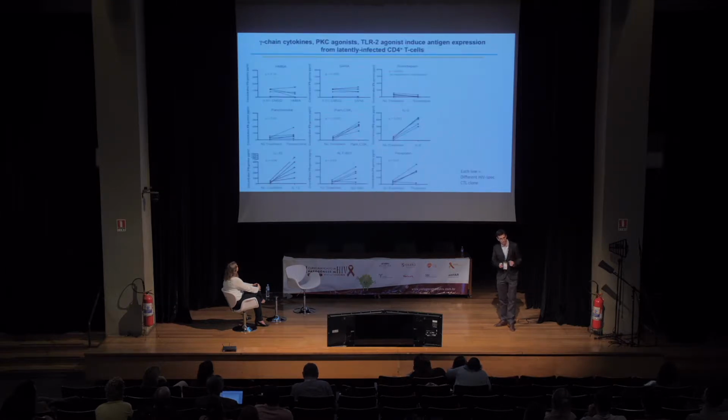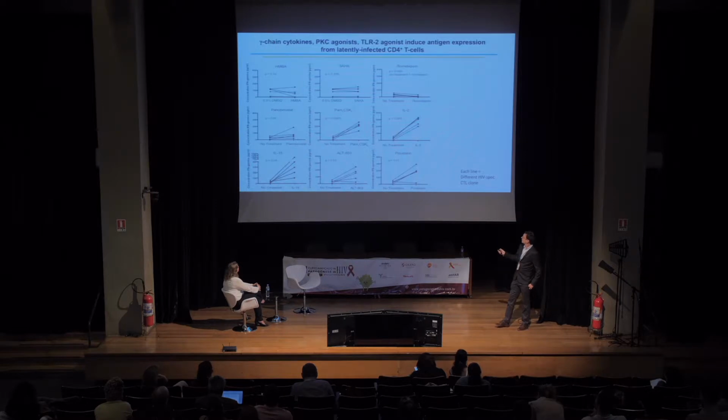So here's just compiled results using a number of different CTL clones. We can again see that IL-15, PKC agonists, IL-2, and TLR2 agonists were inducing antigen expression from the resting cells, whereas, again, in our hands in these assays, the HDAC inhibitors weren't giving us the readout that we were hoping for. So we're not going to focus on those.